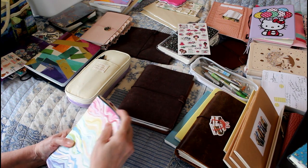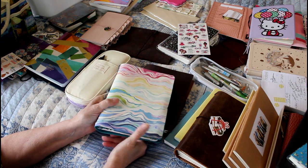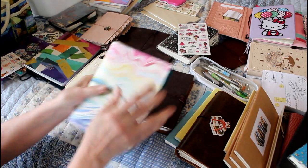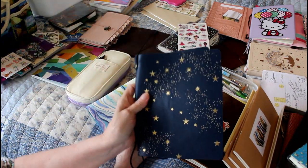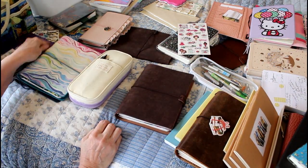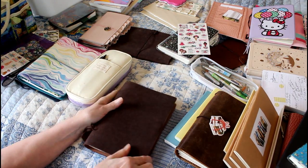another pile somewhere. See this? I have not written down a plan in like so long because I am so disorganized with my planning. So anyway, I have this folio, which I might use instead, but I am going to use a health tracker and habit tracker, which is in here.